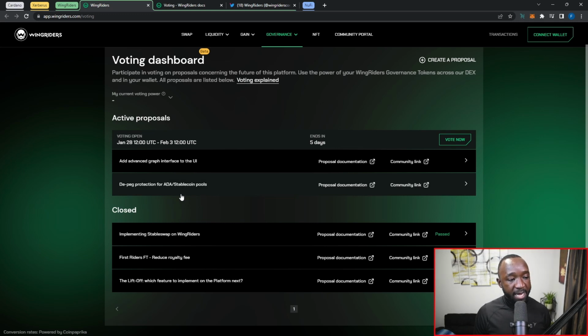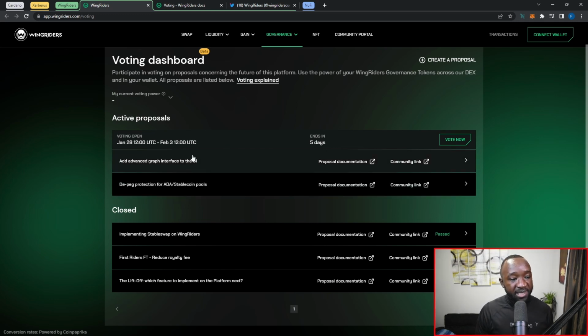and one of them is depeg protection for ADA/stablecoin pools, and then the second is to add advanced graphs for their platform. Now, granted, this latest one here will probably require some additional development from the team, but I'm excited to see that they're actually considering doing all this again based on the community's feelings and the community's votes.